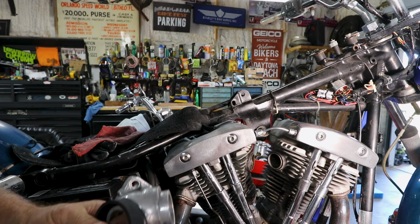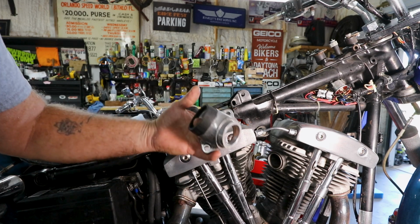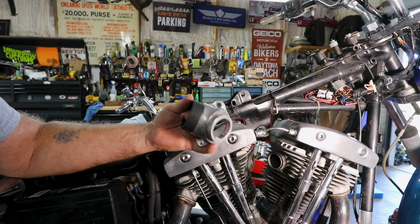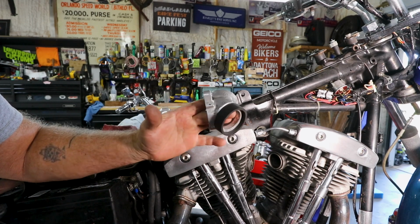So FNA has a kit that seals both of them, and it's supposed to be super good, super tight, and they are. You know, an O-ring is next to nothing. The kit is maybe $10, but the FNA kit's like $50, but it's supposed to work better.